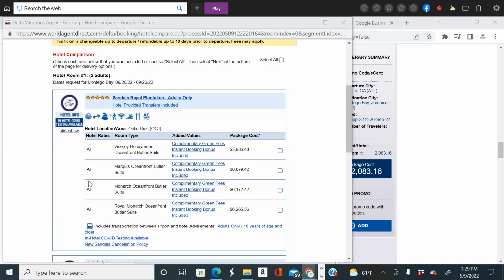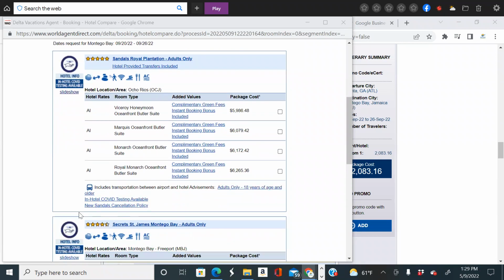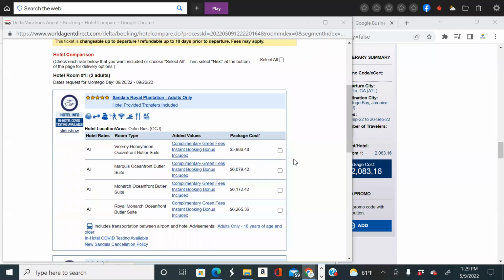So let's take a look at this. AI stands for all inclusive. I love that they include transportation as well, so transfers to and from the airport. So this is for Sandals. Let's take an oceanfront butler suite. Sounds good. Marquee, oceanfront butler suite, and Royal Monarch. So let's click this one.